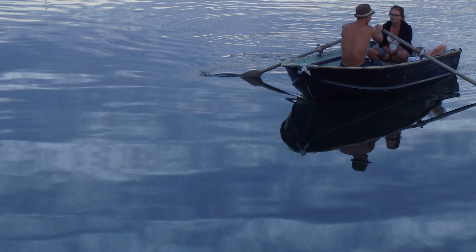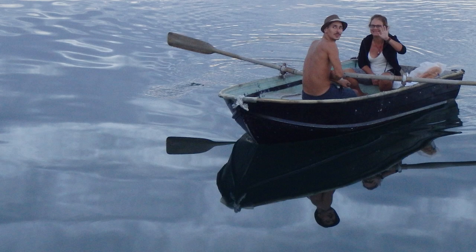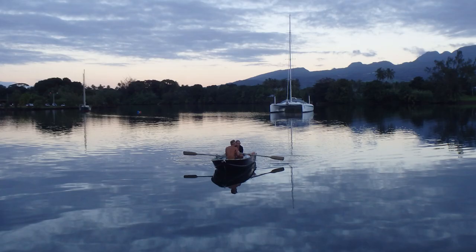In search of dugongs. It's approaching dusk. And this is a dugong protected area. Sorry for the wind generator. I think that's a dugong viewing area. The sun already went down. So, we just have to be vigilant and hope for the best.